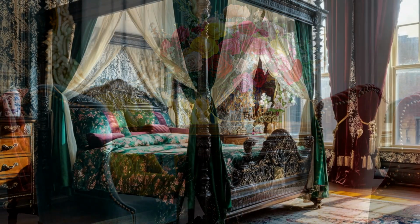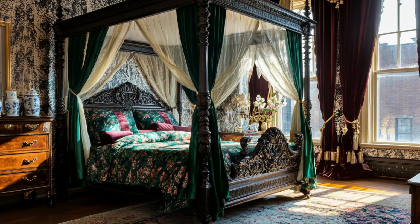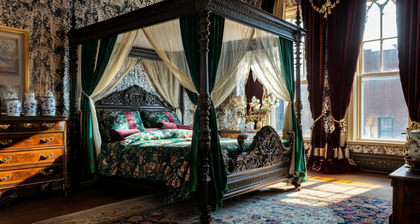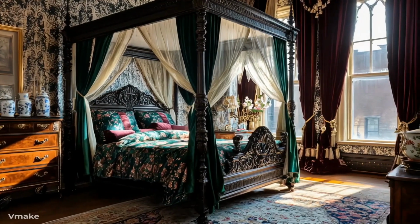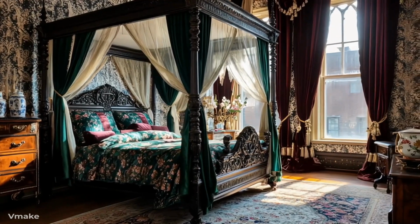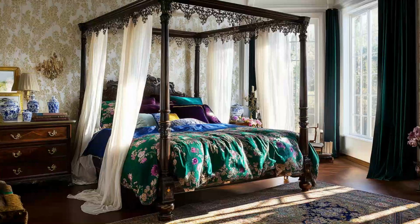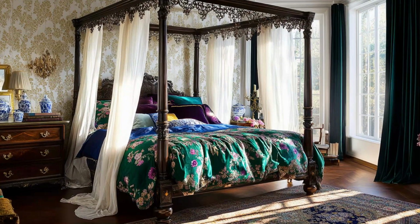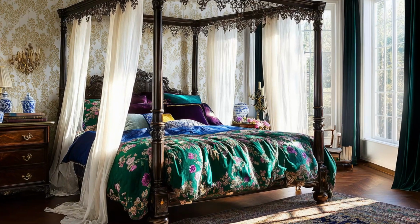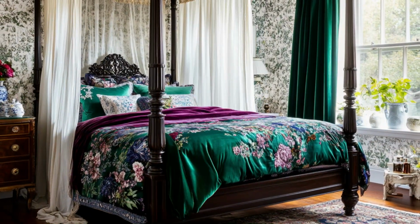Multifunctional furniture is also a game-changer, especially in smaller spaces. Consider using an ottoman with hidden storage, a foldable bar cart that can serve as a display shelf, or a statement bookshelf with a mix of open and closed compartments to keep clutter at bay. By curating statement furniture that serves both aesthetic and practical functions, you can create a space that feels luxurious yet livable, proving that maximalism isn't just about excess, it's about making bold, intentional choices.